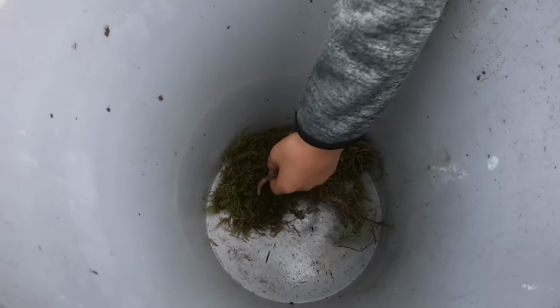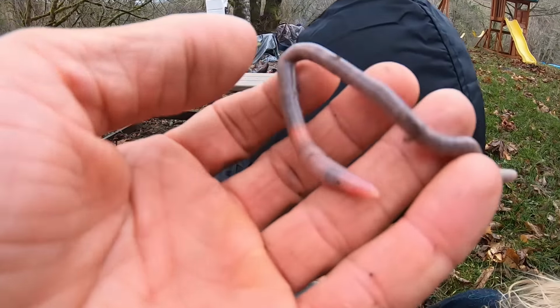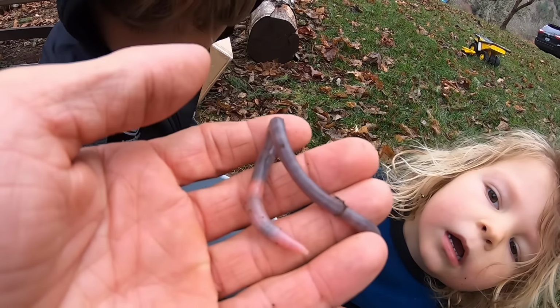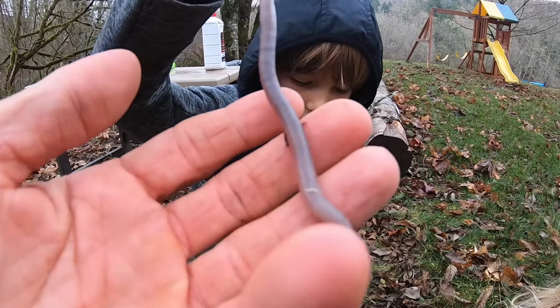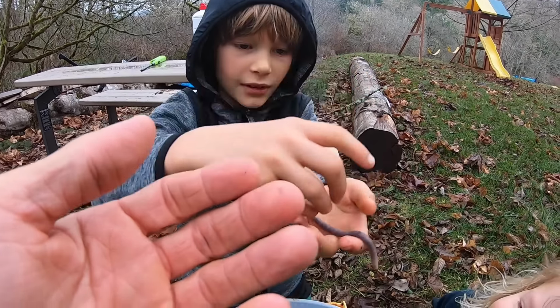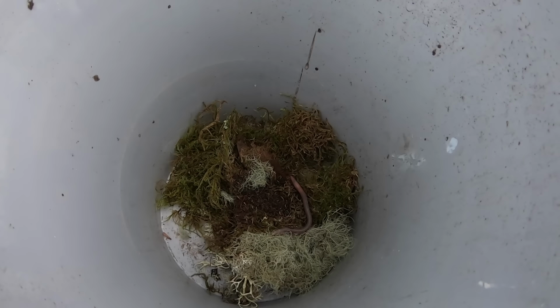Whoa. You making a bed? Mm-hmm. So we found this little worm here. It's actually not little, it's a very big worm. Isn't that neat? It's a baby worm. Yeah, well, if it's a baby, it'd be cool to see the big one. So Axel's making a little bed here.